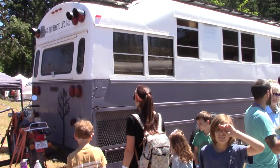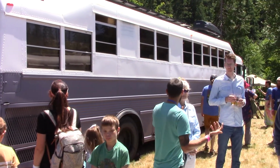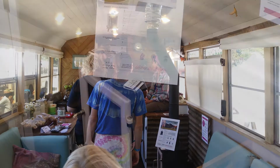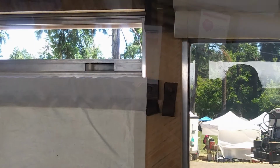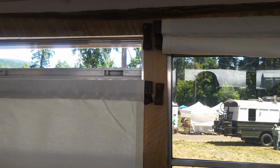After that, we found the Deliberate Life bus, which has one of the highest roof raises we have ever seen. This led to it also being the most open feeling of all the buses we looked at. They also had a tiny wood stove, and I loved the pattern on their pallet walls. Their elegant and adjustable solution for curtains is something that we may look at copying. It was really well done.